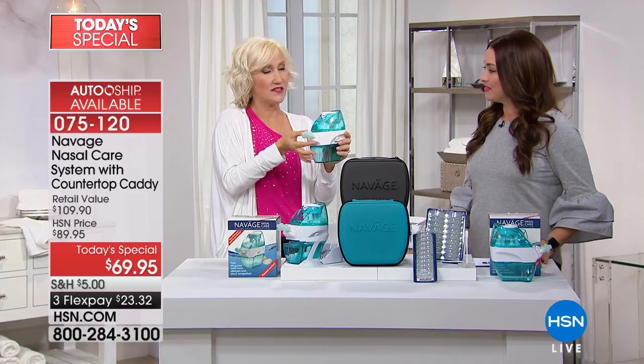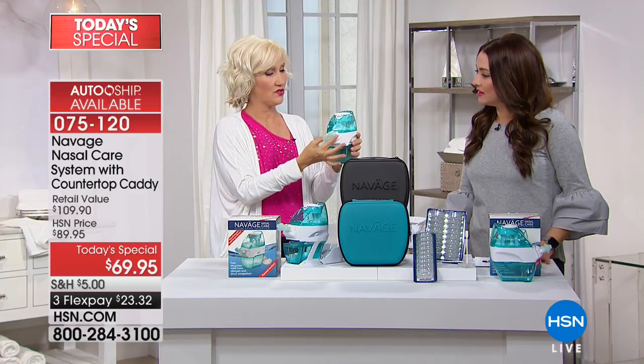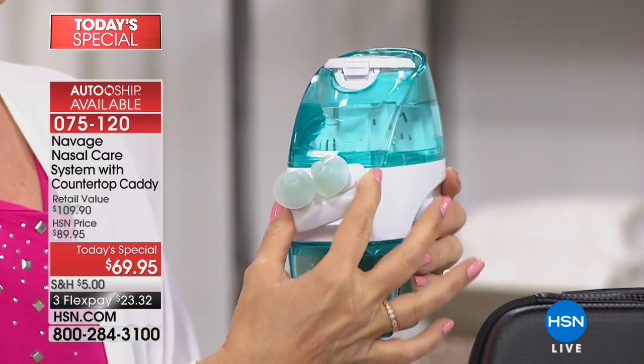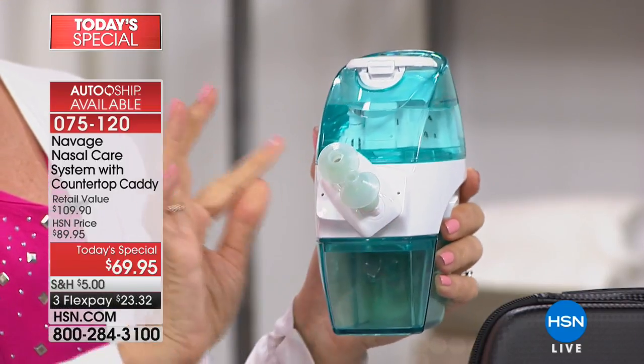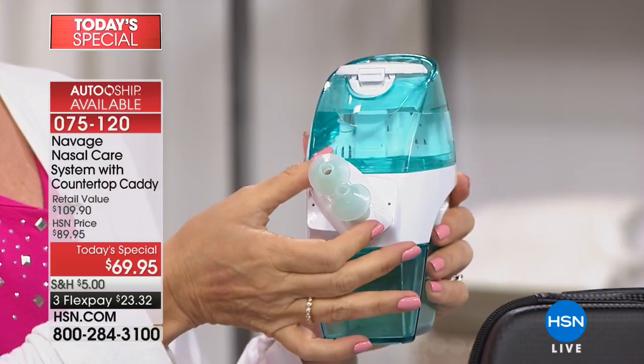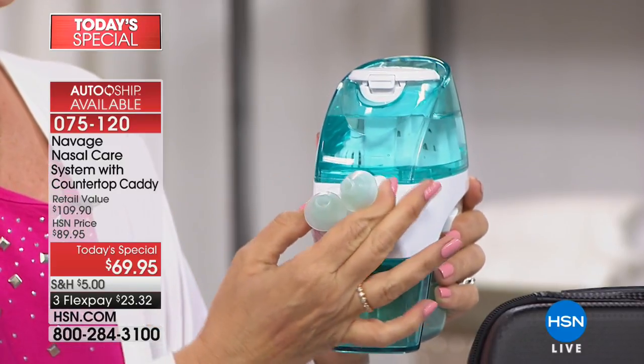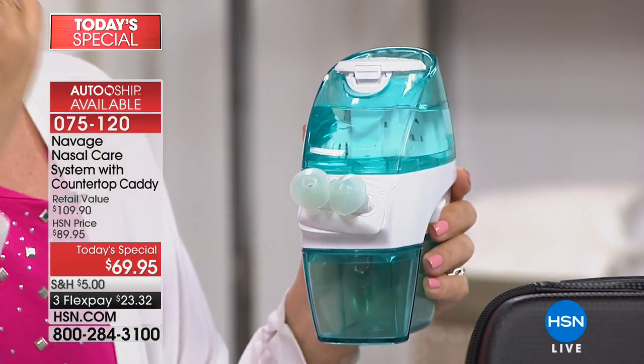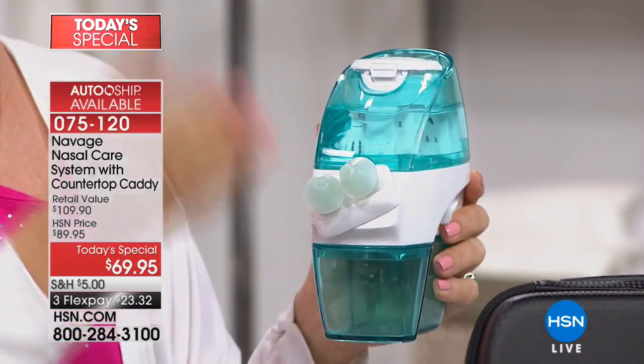Absolutely. And you know, this docking station, it actually turns around 360 degrees and it's got arrows that point to which way the water is flowing. So if you're clogged up on the left side, you can have the flush on the left side and the rinse on the right side, and vice versa.